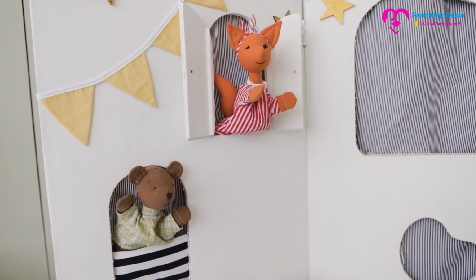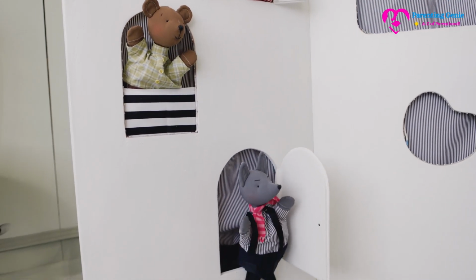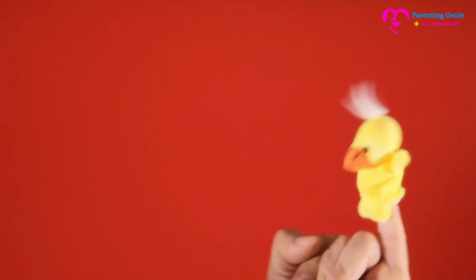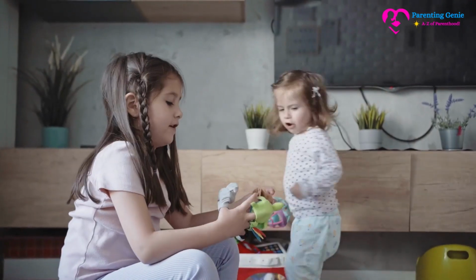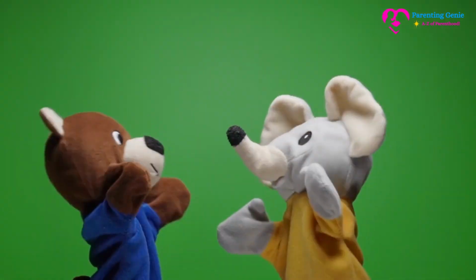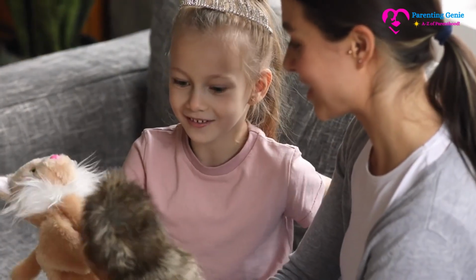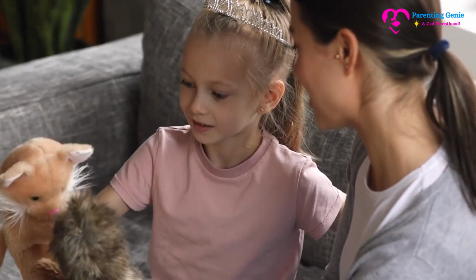Puppet Storytime is a captivating and interactive way to engage your baby's imagination and encourage early literacy skills. Using hand puppets to tell stories brings narratives to life in a way that is visually stimulating and emotionally engaging for young children. This activity not only captures their attention but also promotes imaginative thinking, language development, and emotional understanding.